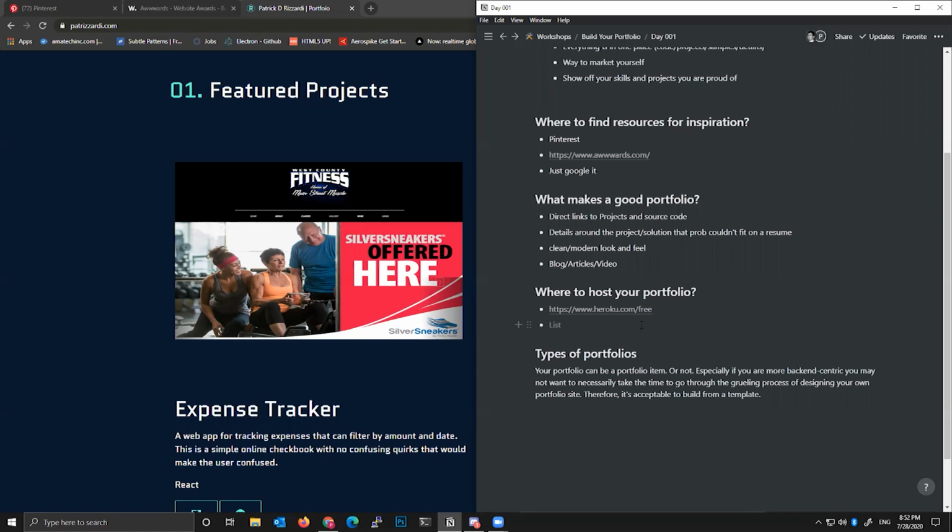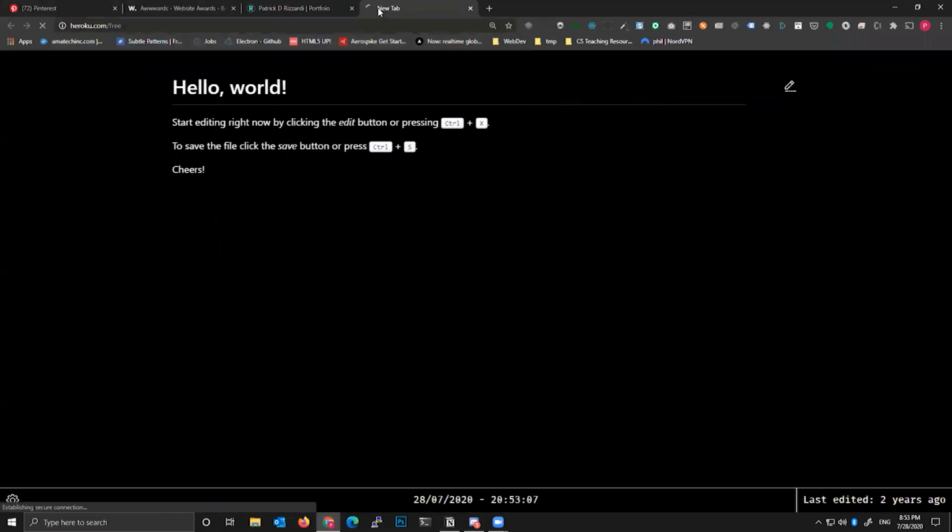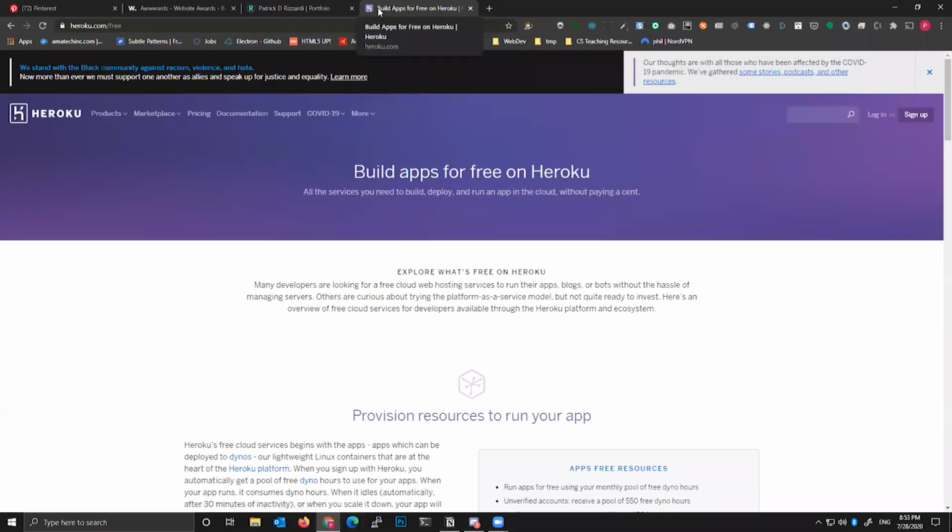AWS, Google Cloud, and some other platforms have free tiers. DigitalOcean has the $5 a month thing. So there's a lot of inexpensive ways to get access to servers where you can deploy your stuff. Heroku still seems to be the only one that is offering it for free that isn't garbage.